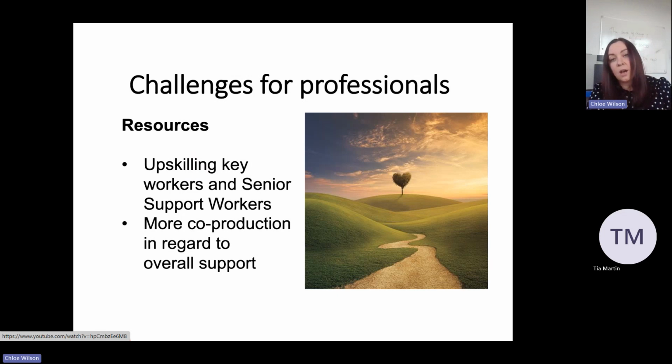In the service that I'm currently based in, I have input with several supported individuals. And I have identified one particular person that would really benefit from this process. However, because my time has to be split between multiple people, I can't dedicate the same amount of time that I dedicated to Nicole to this new supported individual.